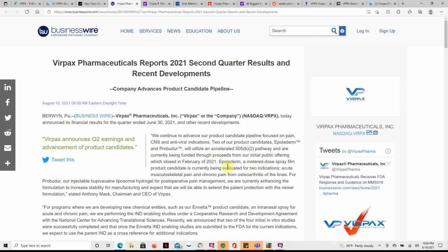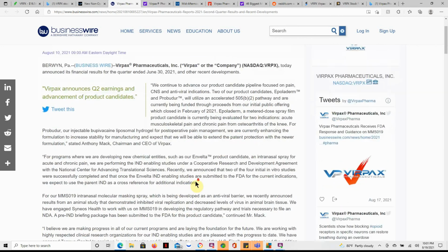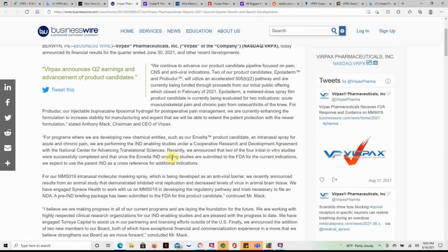It looks like it's Epiloderm, a metered dose spray film product candidate currently being evaluated for 2 indications: acute and musculoskeletal pain and chronic pain from osteoarthritis of the knee. So they must have had a breakthrough, and the stock just kind of exploded.